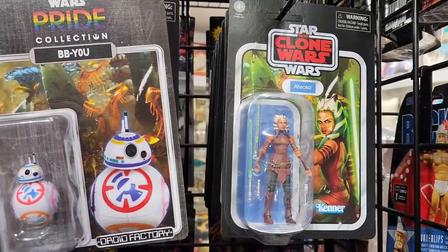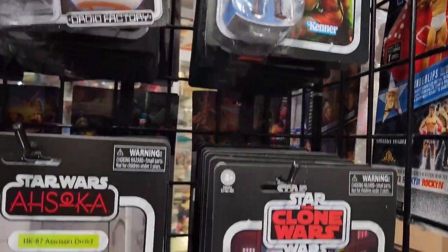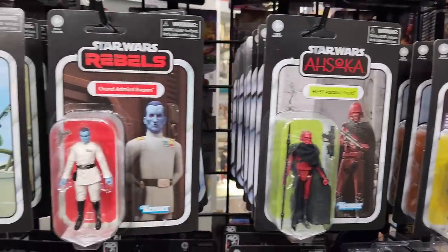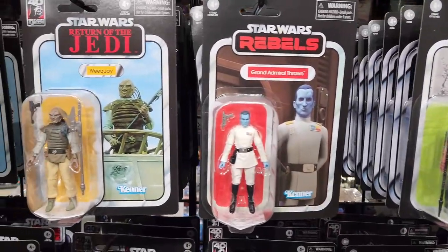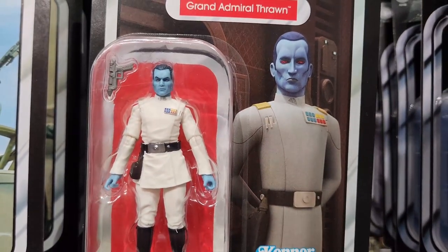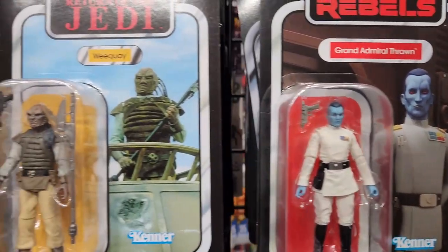Oh, look at the Pride droid. That's interesting. I wonder how collectible that piece is now at this point. This is the Thrawn that I saw across the aisle. I actually really like this Thrawn. That's cool. Cool piece. It looks like material even though it's plastic.